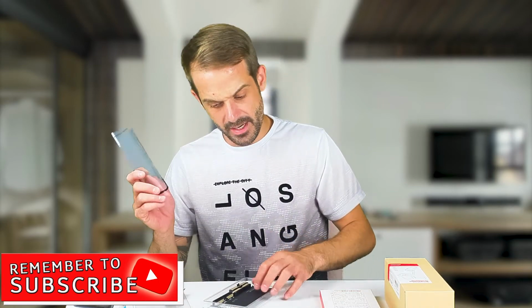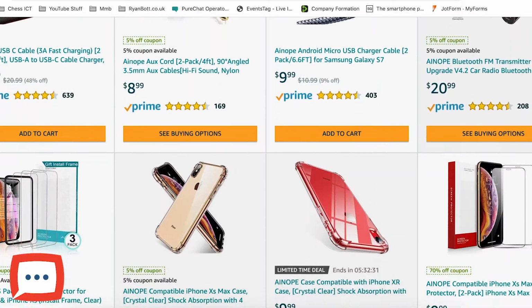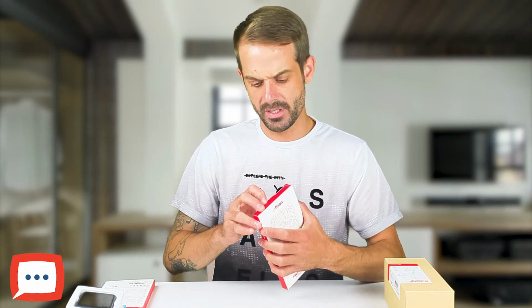So we've had our charging bank, we've had our screen protectors there. The next one that they've sent in to us, keeping in line with devices, because Ainope do loads of device cover based stuff, and we mentioned that protection is king, as well as screen protectors, they do phone cases as well. The one they've sent me through today is for the S10, but they do other ranges on there. So let's open it up and see which design they've sent through.